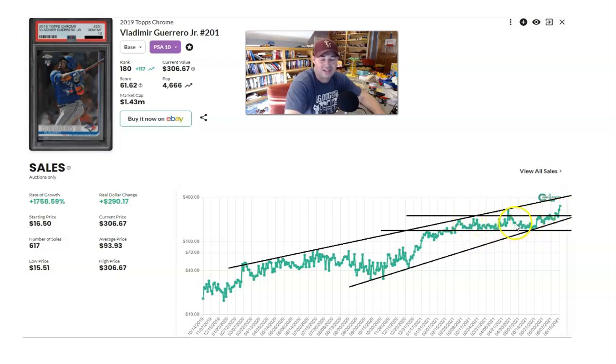It's an interesting area to pick it up, and the momentum looks good on him. So what the heck, buy yourself a Vlad while he's going here. So ride the trend. And as it gets a little bit frothy here, at some point you'll see a little bit of a pullback.